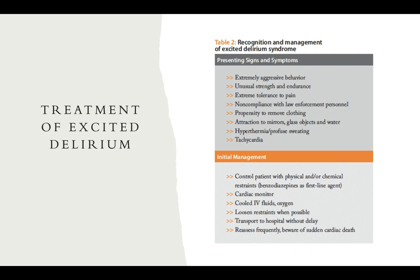Loosen restraints when possible. Obviously, these patients have significant extremes of strength because they will largely be usually uncooperative until they are sedated. We want to keep the restraints slightly loosened so that we don't cut off circulation to any extremities, things like that. We want to transport to proper facilities without delay, and we want to make sure that we reassess these patients frequently, because oftentimes they go from one extreme to another without it being recognized, and unfortunately that can end up in a negative outcome for the patient.